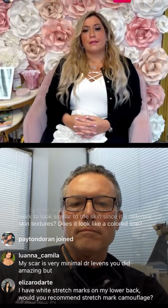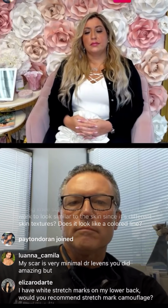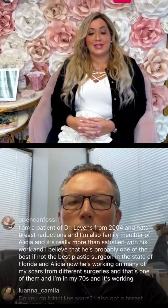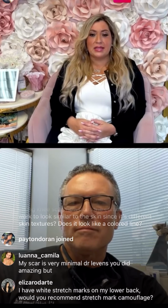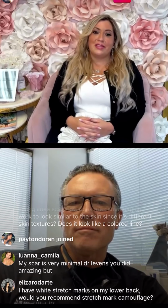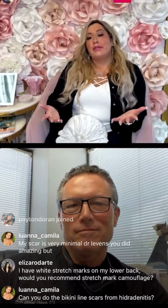I have white stretch marks on my lower back. Would you recommend stretch mark camouflage? Yes, so white stretch marks on the lower back are very popular. Many people have them, and yes, it is lighter than your skin. I do recommend it.